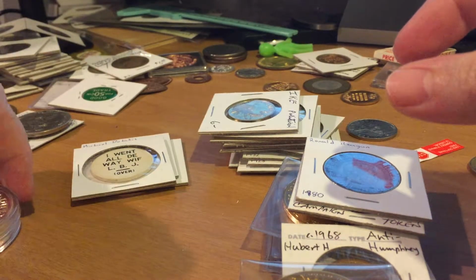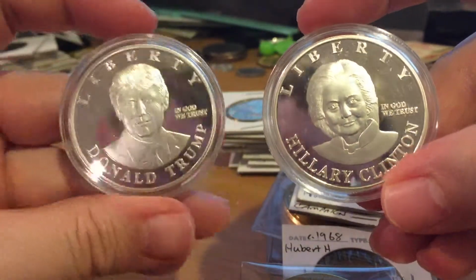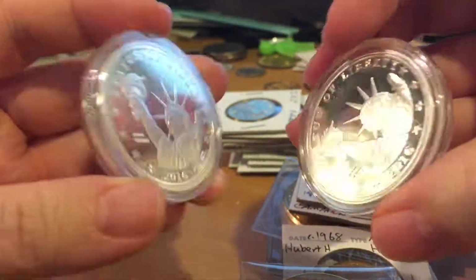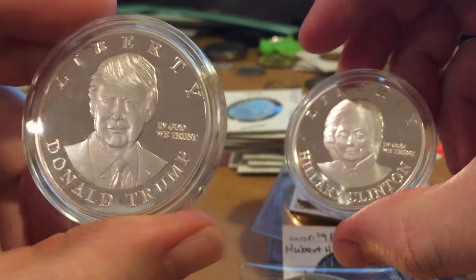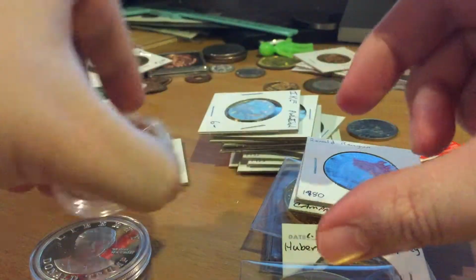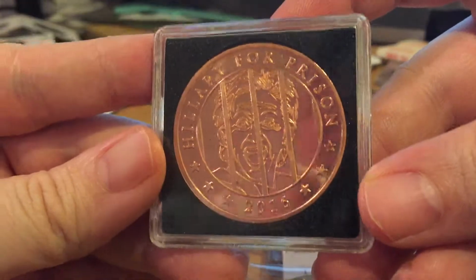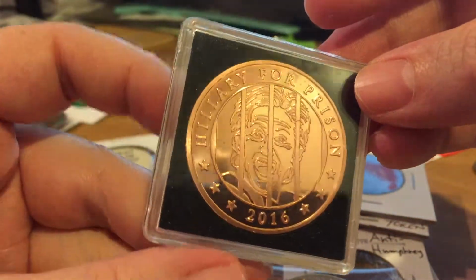And then, you know, it goes all the way up to today. So here's Hillary and, of course, Donnie Trump. So I will say, for every Hillary item on eBay, there's like 20 Donald Trump ones. He certainly won the token race. And kind of as a last item, here's the Hillary for prison token, Trump for president. I just have to laugh at this one.